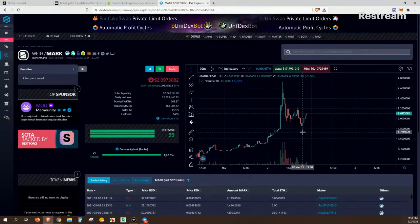And yes, today did very well with the incentivized Binance Smart Chain liquidity. What they did is on PancakeSwap, they incentivized the LP pool there, and you can also stake your Cake tokens to earn some Mark. So that really pumped up the price. Something really interesting happened actually. Let me go over to PancakeSwap.